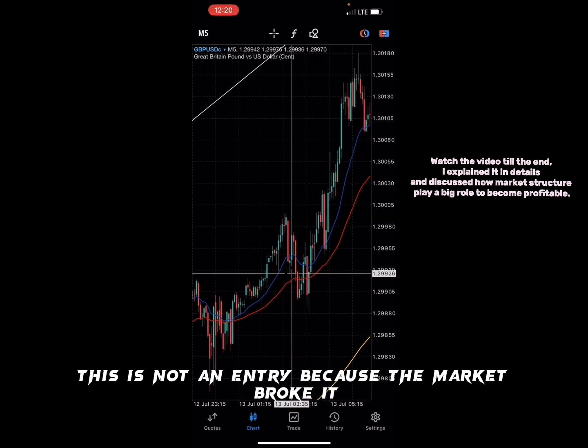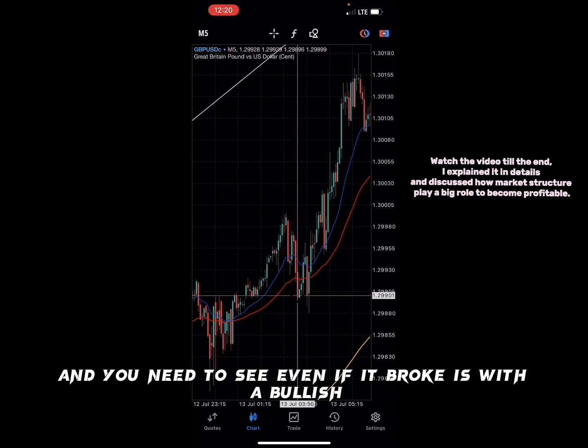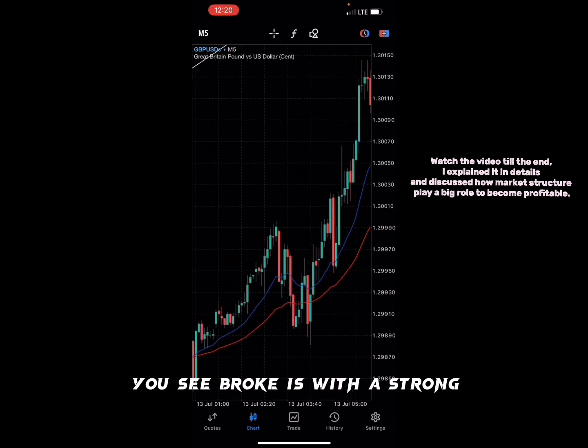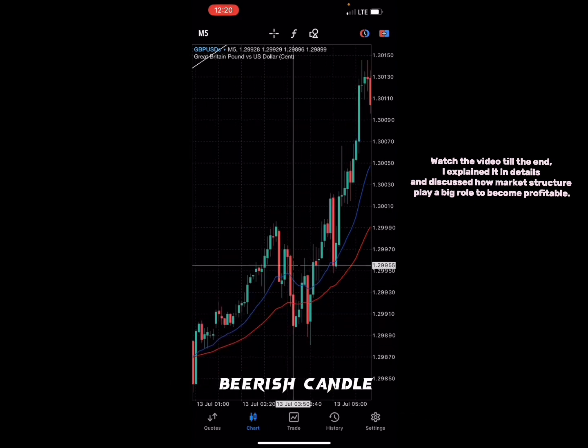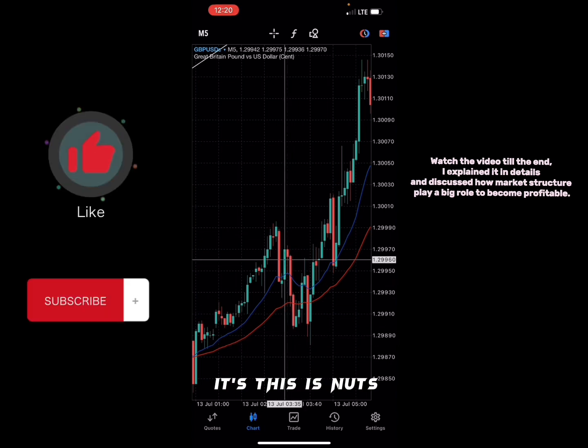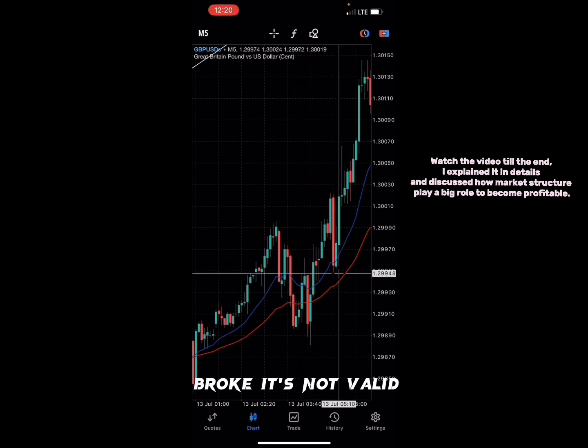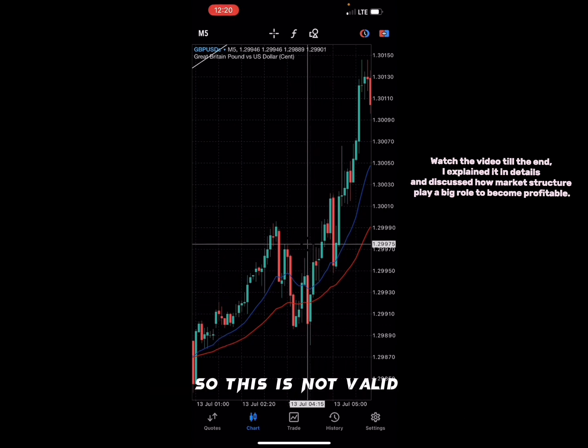You see, this is not an entry because the market broke it, and if you notice, it broke it with a strong bearish candle. This is not a retest or reaction. Broke it. It's not valid. You see, so this is not valid.